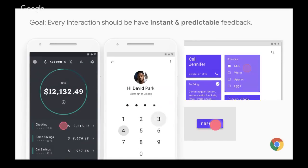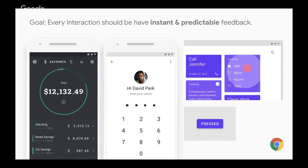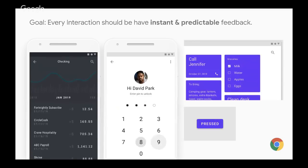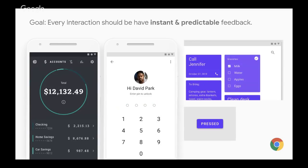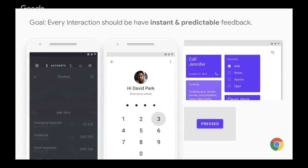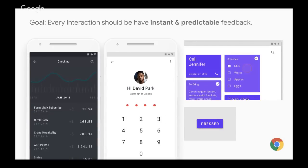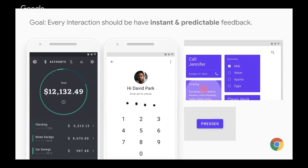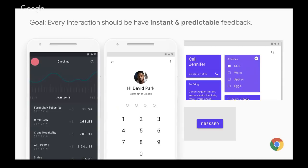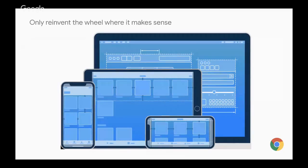Predictable means you want your application to respond in a way where, if the user was using a native app or Material Design components or iOS design components, there are certain behaviors that they expect from a sidebar, from a navigation element. It's important to innovate, but innovate in areas that actually make sense instead of making up new patterns for every single interaction on the page. Only reinvent the wheel where it makes sense.